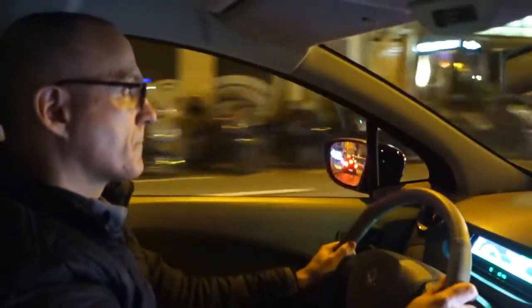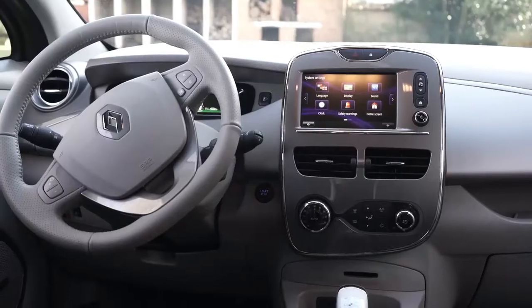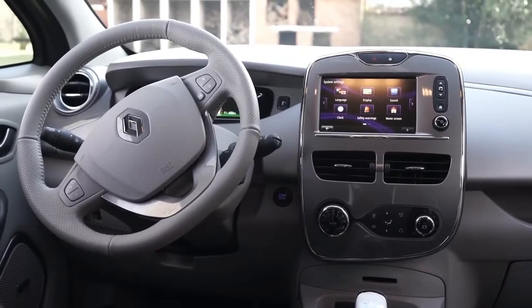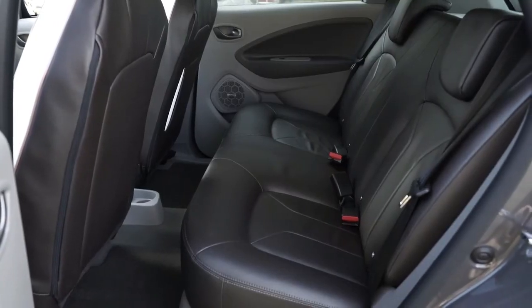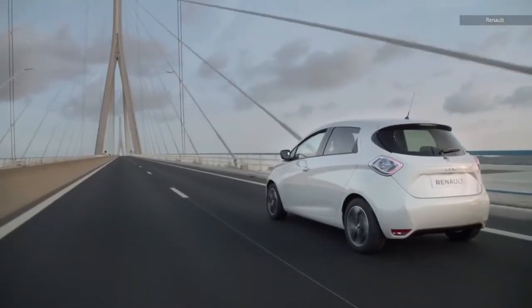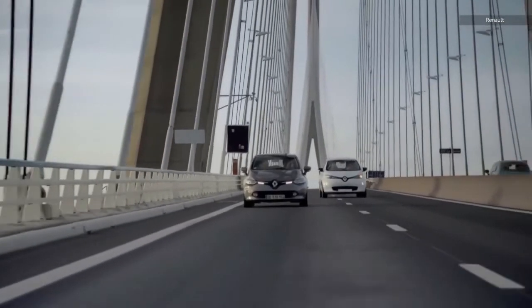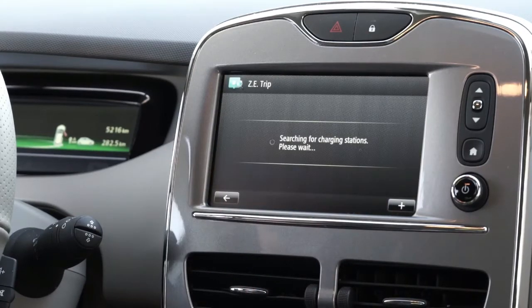I think the range is exaggerated, so you can take that 180-mile estimate with a grain of salt. Renault has a bad reputation for quality control, so the fit and finish feels a bit cheap, and some ZOE owners are not happy about how Renault has handled warranty problems. Finally, the R-Link system is not very responsive and has a poorly designed user interface.